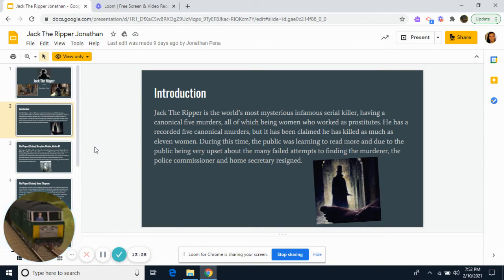Introduction. Jack the Ripper is the world's most mysterious and famous serial killer, having a canonical five murders, all of which were women who worked as prostitutes. It has been claimed he killed as many as 11 women during his time. The public was upset about the many failed attempts at finding the murderer. The police commissioner and Home Secretary resigned.